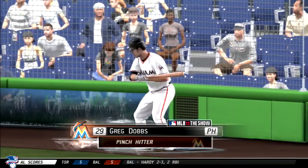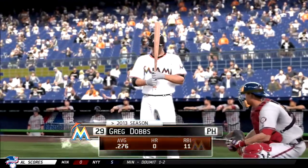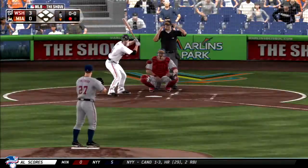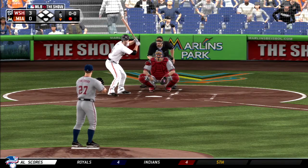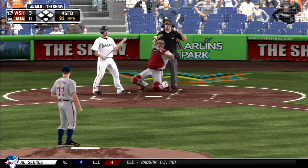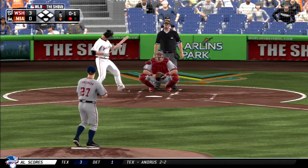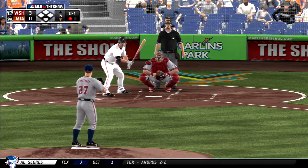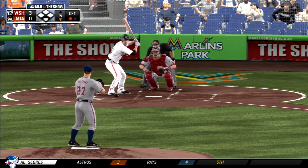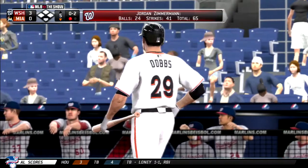And a pinch hitter about to be summoned from the dugout, and it's the guy who led the majors with 22 pinch hits in 2008. Greg Dobbs will get the call. And the 34-year-old veteran looks at a called strike. It's 0-1. And Dobbs can't come up with that one as he falls into a quick hole here, 0-2.